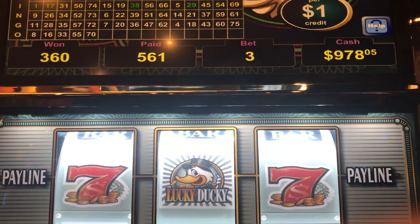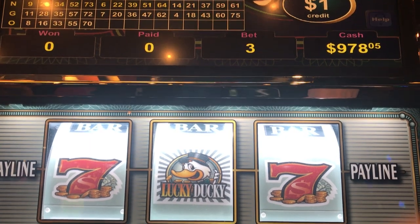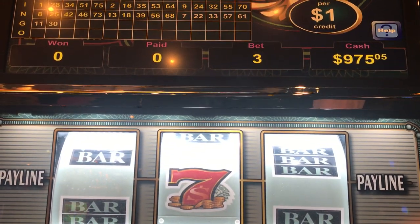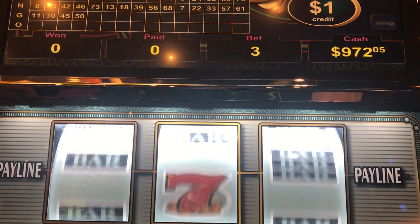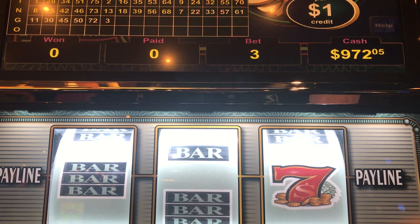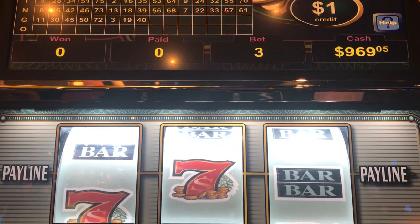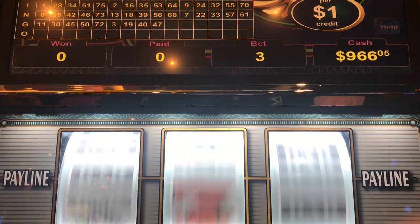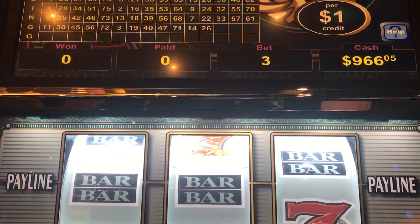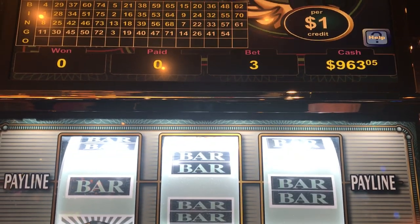Well, that was an awesome win. All right, let's keep spinning a little bit. So this was all for my $100 I started with over on the Wheel of Fortune game. Hopefully I can explain these bingo patterns a little bit.